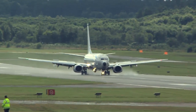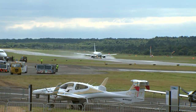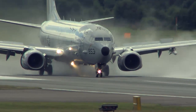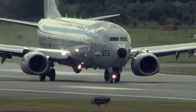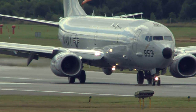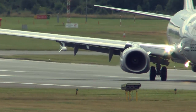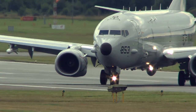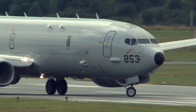As the P-8A touches down, and I'm going to claim the selection of reverse thrust is the end of that show, so we landed dead on the second, because now we're just 15 seconds overrun as he turns off the runway. Cracking good show, guys. Ladies and gentlemen, thank you for coming to Farnborough International, being part of history, Boeing's centenary.